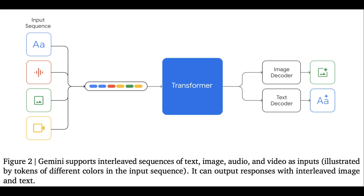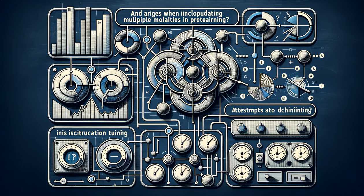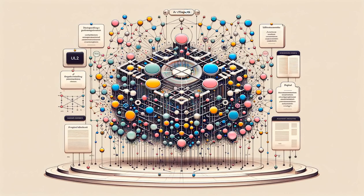My primary questions for the authors and paper fell into two categories. First, I wanted to know what problems emerge when you add more modalities in pre-training. Second, I wanted to know if they tried any instruction tuning or RLHF. The pre-training architecture is built on UL2 from Google.